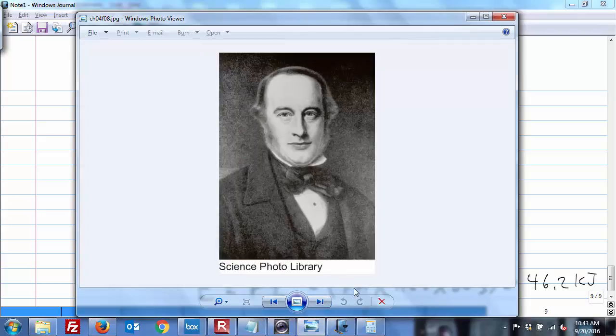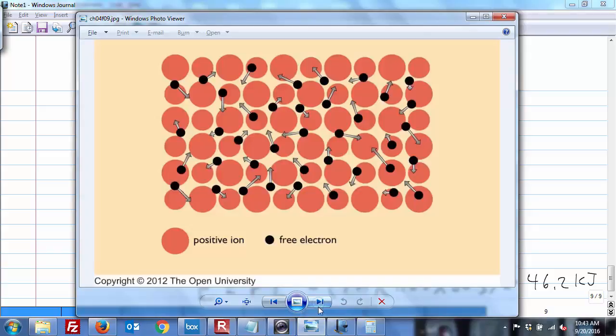Okay, so there's joule. What's that? I thought it was bacon. No, there's Joule, Mr. Energy himself.